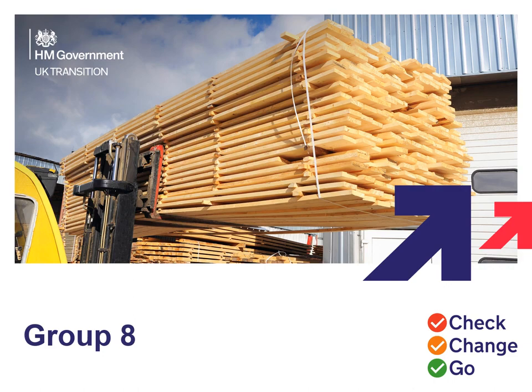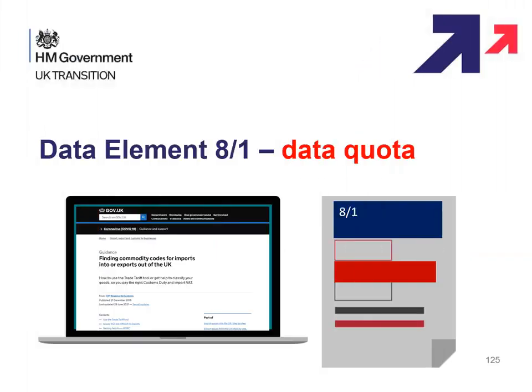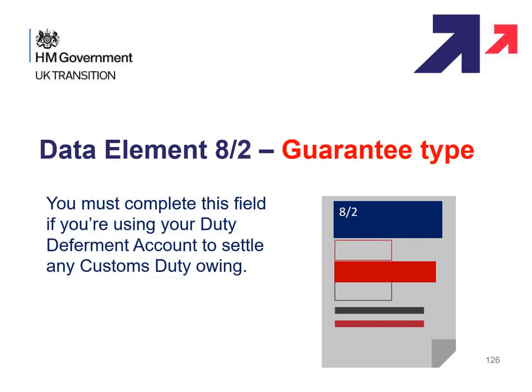Group 8. 8/1 if you've claimed a reduced or nil rate of duty, you'll need to enter the relevant serial number for the goods as shown on the trade tariff tool. 8/2 if you're using your duty deferment account to settle any customs duty owing, because you're not VAT registered, you must complete this field.